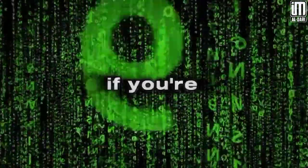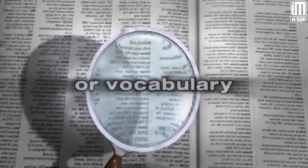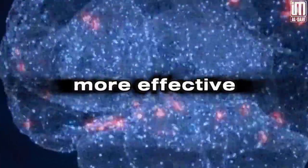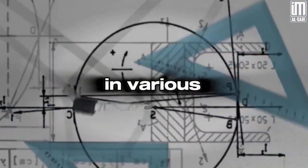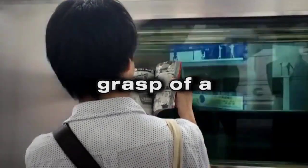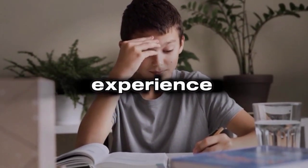For instance, if you're learning a new language, verbalize phrases, grammar rules, or vocabulary in front of the mirror. The act of hearing yourself reinforces the learning process, making it more effective. In summary, the mirror technique leverages the combination of visual feedback and verbal expression to deepen understanding and boost confidence in various subjects. Whether you're preparing for a presentation, an exam, or simply seeking a comprehensive grasp of a topic, incorporating this technique can significantly elevate your learning experience.